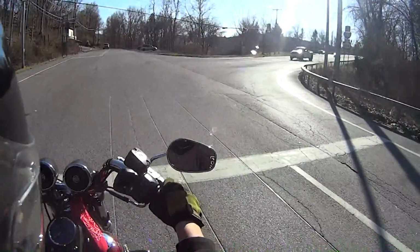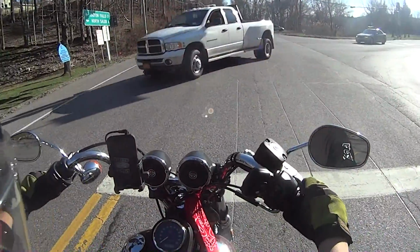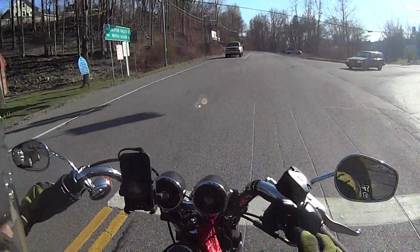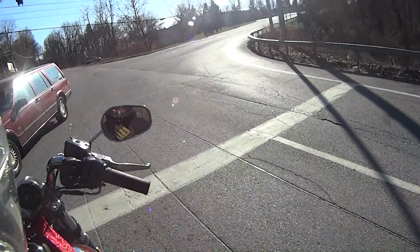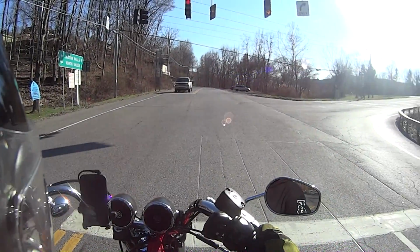Excuse me. I mentioned in the last video that I was having a cold, or I have a cold, I'm trying to get rid of it. Anyways, so this is my 2015 Harley Davidson Dyna Street Bob.